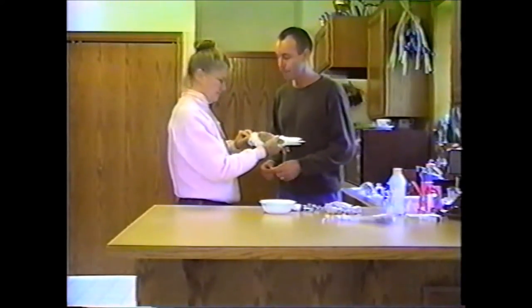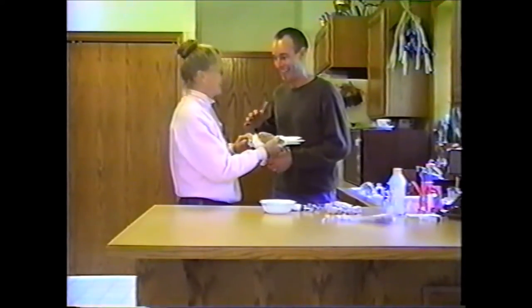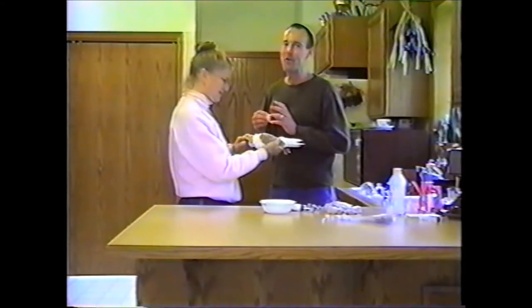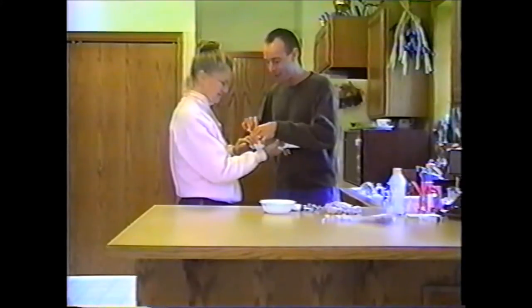One of the things you should notice when we're doing this is we're real calm. The first few times we did this, we weren't very calm. But you can always stop and start again if you can't find the spot. This isn't a race.